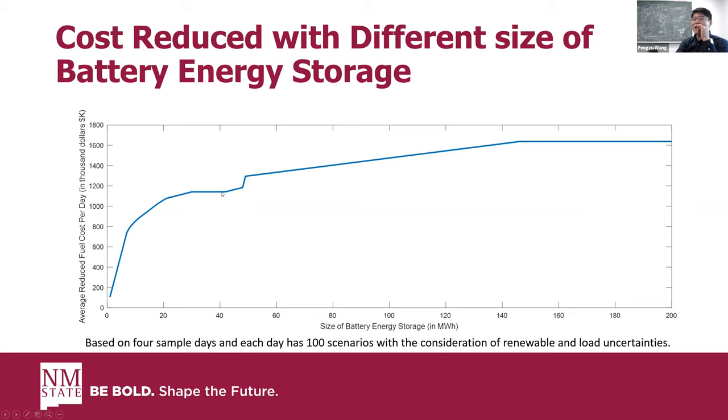This graph is for that particular combined cycle power plant. It's based on the four sample days, and each day has 100 scenarios with the consideration of renewables and load uncertainties. Okay. And here is the size of the battery. You can see it's from like 1 to 200 megawatt hour. And this is the average reduced fuel cost per day.